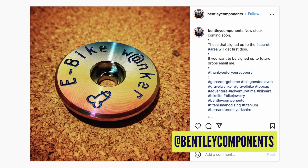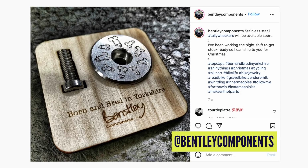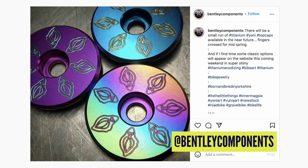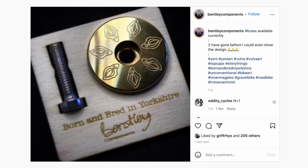And the last little throw out I wanted to do was for Bentley components. Now you might have seen I had that e-bike top cap and also had the tallywhacker, the one with the little cock and balls all over it pretty much. Well, from a female mountain biker, they actually made this custom one going the other way. And I think it's actually really, really cool. Really nice bit of artwork, and I love what it stands for. So great stuff. Hit up Bentley Components. Instagram handle is on the screen right there, and you should be able to see a bit of screen flow. Awesome stuff from a very small and cool British company.